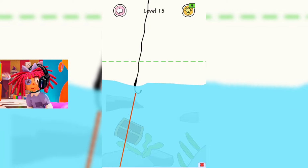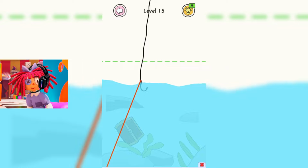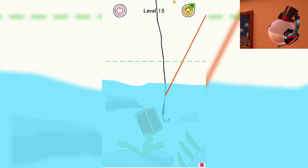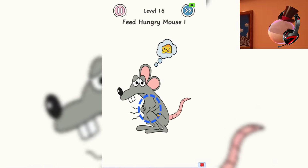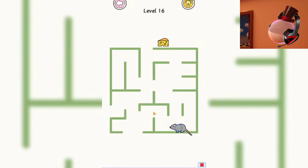I doubt that in this level we will have to fish directly. It looks like here we need to get treasures from the bottom of this reservoir, and I hope that we will be able to do it. I think it's impossible to get such a huge chest with a fishing hook. But in this game, absolutely nothing is impossible, and we still help this guy get this chest, and now he's rich. And now there's a hungry mouse to feed.